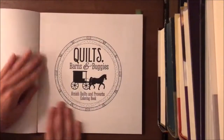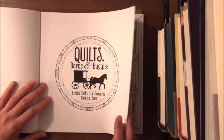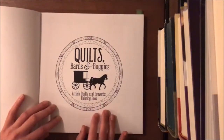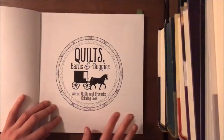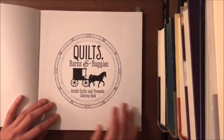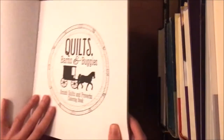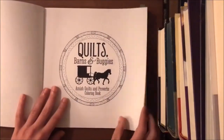So let's go ahead right away. It is on pretty thick paper. It's kind of like the papers that you get in the licensed coloring books, like the Game of Thrones coloring books, stuff like that. So I'm going to have to lift up like this and slide like this to get all the pictures. So I apologize, but it's double-sided.